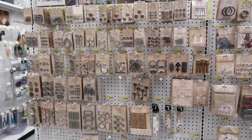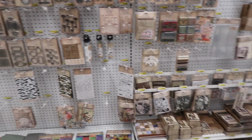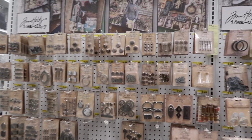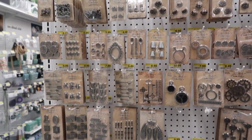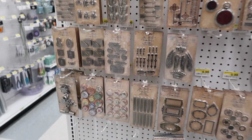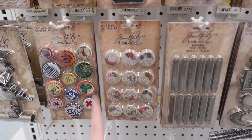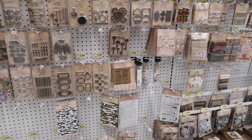And speaking of Tim Holtz, we do have an entire dedicated section to his supplies here. Just a couple things out of stock, so a lot of metal pieces, though I don't typically see this many metal pieces at the Joann's, but it is definitely impressive, and I love to see it. I recently got these ones in a mystery box from Simon Says Stamp, so they're nice and in season. So cool to see all this stuff in person.